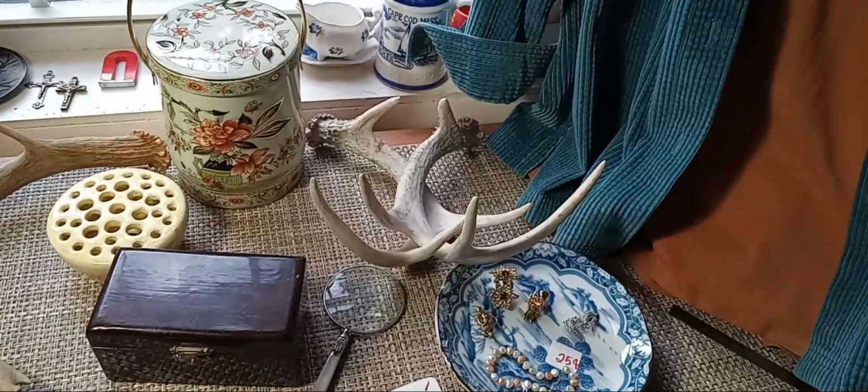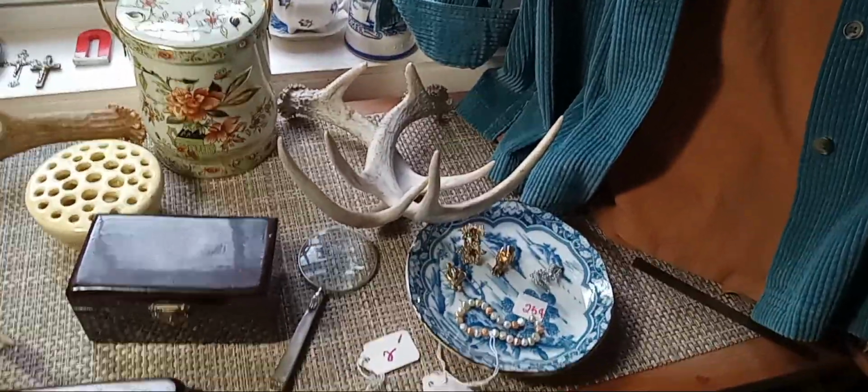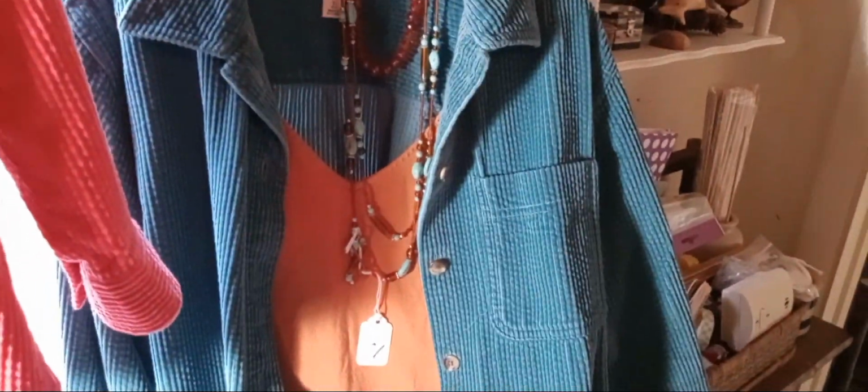That was a great, great morning. And I think I paid $18 all together for everything that I bought. I just love these shirts. They sell for $59, by the way.